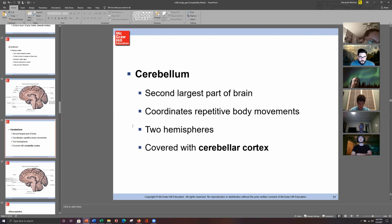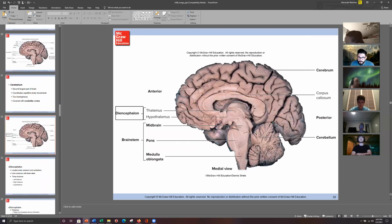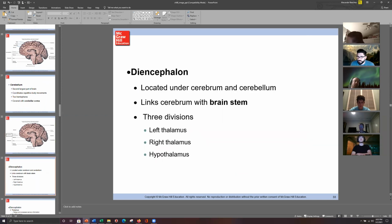That would be ridiculous. We have the cerebellum, second largest part of the brain, has two major hemispheres, coordinates repetitive body movements, and covered with its own kind of cortex called the cerebellar cortex. And then we've got the diencephalon down here, located underneath our limbic system, where we have the corpus callosum, just here. So it links the cerebrum with the brainstem. Okay, we have a left and right thalamus, and then our hypothalamus. Each of the thalamus and the hypothalamus have different portions to them, different kinds of nuclei that control different kinds of reflexes, sensory integration, different kinds of neurons that house different neurotransmitters that can contain different hormones that can be released to various parts of the body as well.